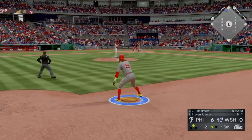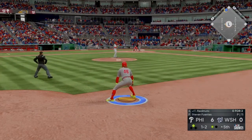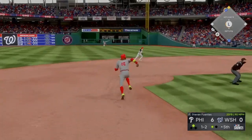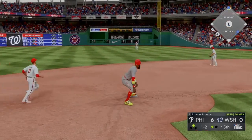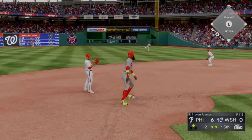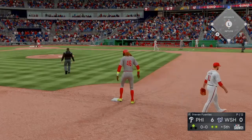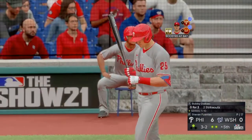So next to hit is JT Realmuto. 0 for 2 on his line thus far. Here comes the 1-2. Heading out towards shallow right. Line ball, halfway. And that's taken it straightaway right. Will he try from second? Okay, right. That dude is offline like crazy.